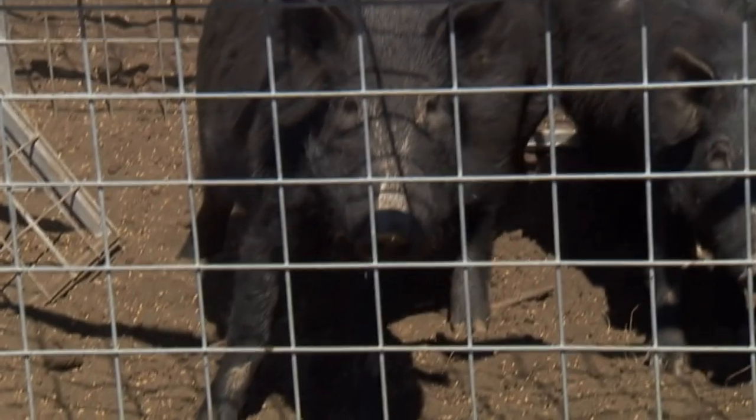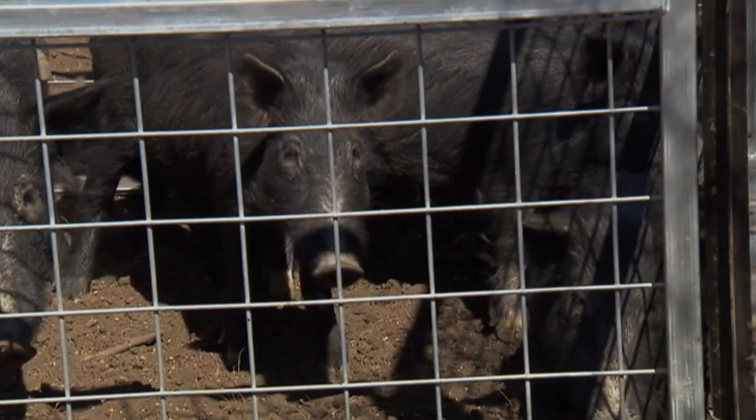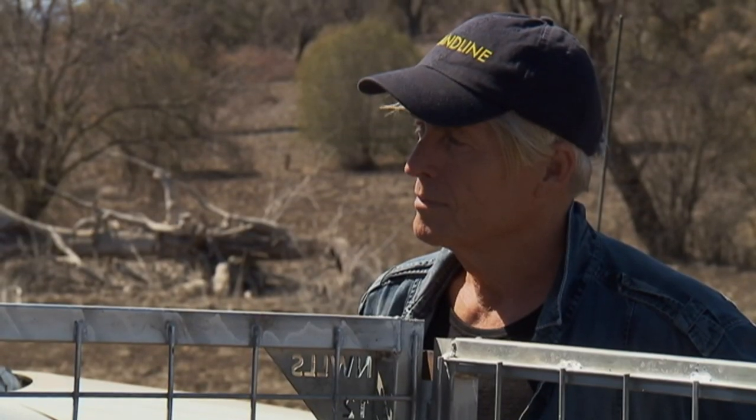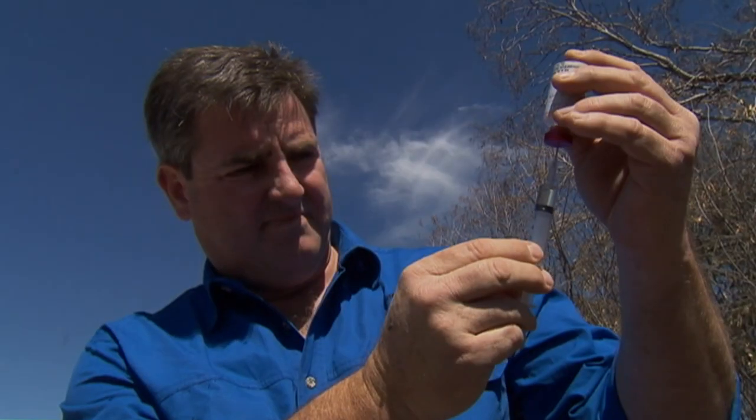Pigs are really opportunistic, you know. They're just chasing that protein so they can keep that 15% protein so that they can breed. And they really don't mind what they eat, from dead animals to carcasses to ideally a wheat or sorghum crop. Around here, cotton as well. But because things are so tough, they're into the cattle tucker.